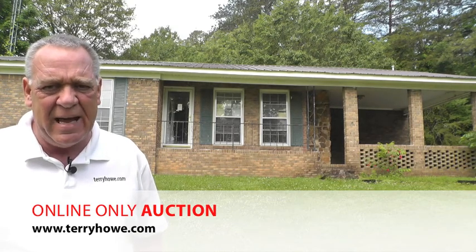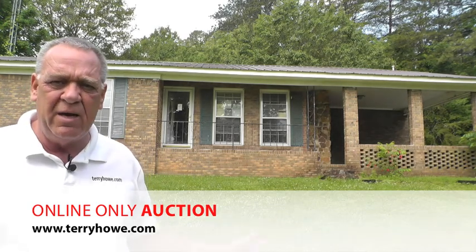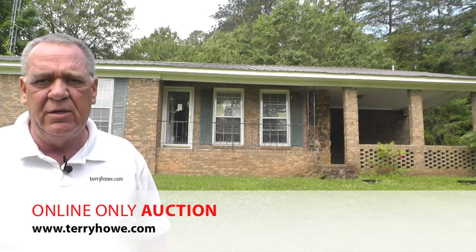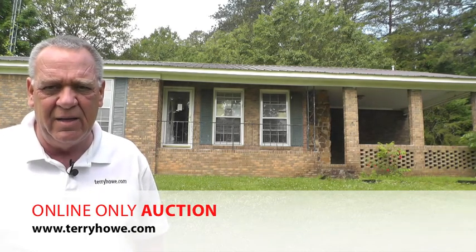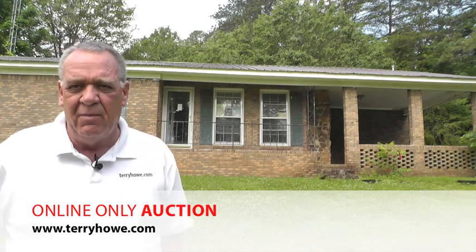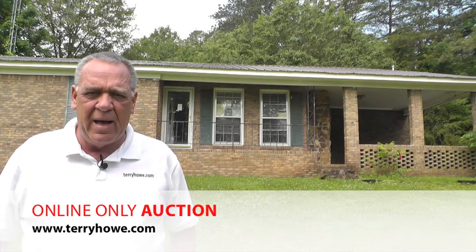Also, look at the tax map. It appears to me that a portion of it may go across the road, and you can check with the local authorities. You might get an extra lot out of this. We're not going to check it for you. You're on your own, and I'm not saying you can do it, but check on it and see what the situation is. Brick home, 3-bedroom, 2 full baths.